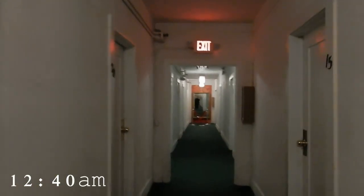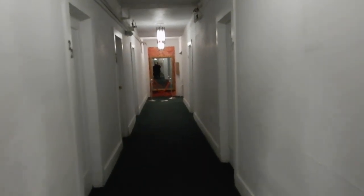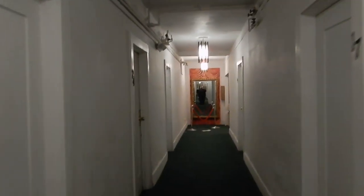So yeah, I was upset, but you know, you can't have everything you want, right? So we were unable to do a ghost hunt in this opera house, and I just had to focus on other parts of the hotel. This is 15. That is the other haunted room. 15 and 9. To my knowledge, those are the two most active.